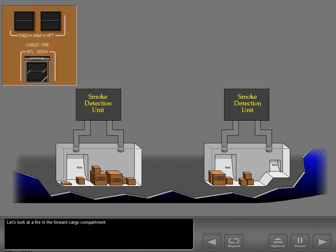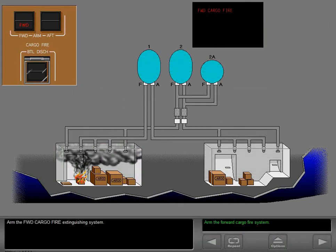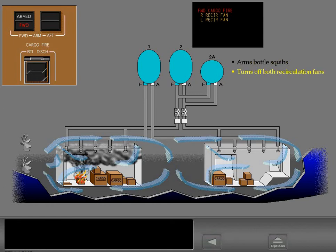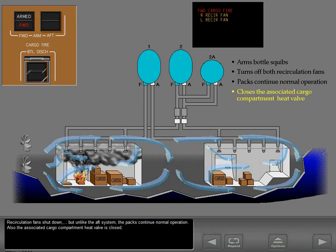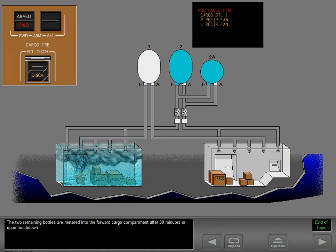Let's look at a fire in the forward cargo compartment. Arm the forward cargo fire extinguishing system. The forward squib on each fire bottle arms. Recirculation fans shut down. But unlike the aft system, the packs continue normal operation. Also, the associated cargo compartment heat valve is closed. Discharge the fire bottle. The two remaining bottles are metered into the forward cargo compartment after 30 minutes or upon touchdown.